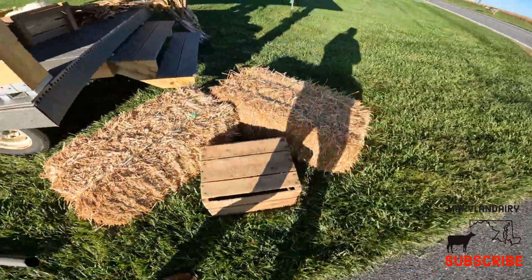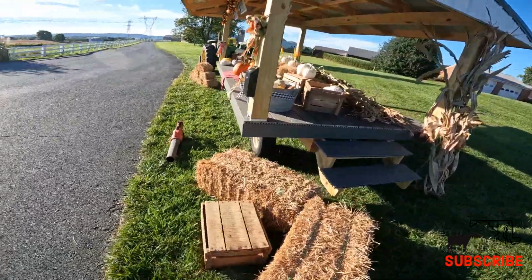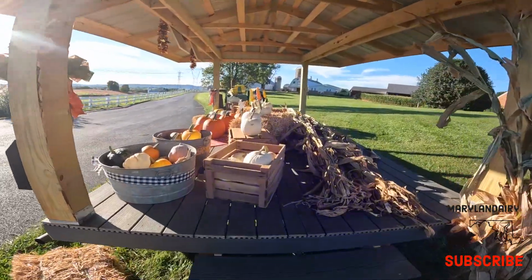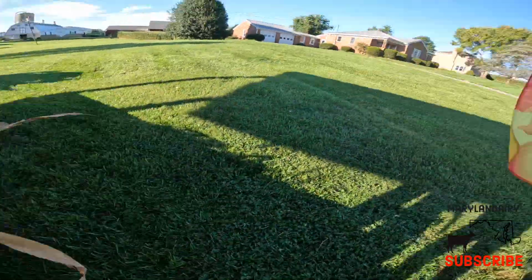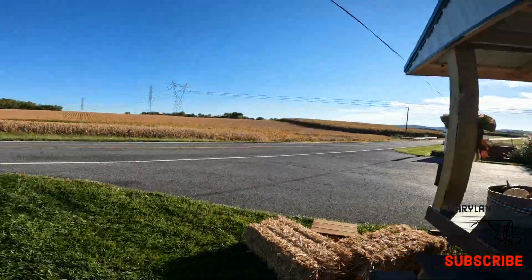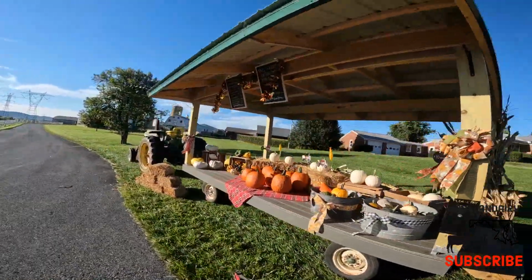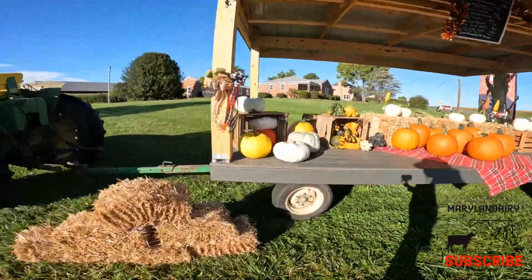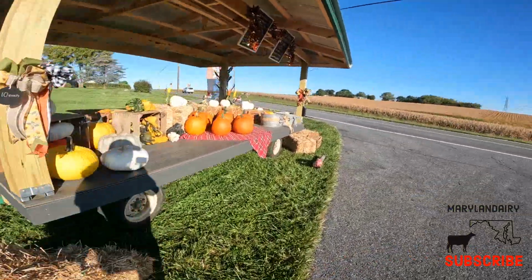And this is where the mums will go when I bring them down. They've probably been our best seller so far. We've been pretty lucky with them. More cornstalk bundles. And our flag, which turns any way that the wind blows. And then of course our mini straw bales for those who don't want to handle a large bale.